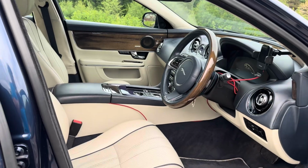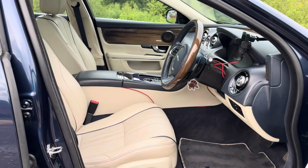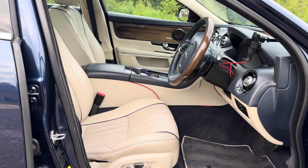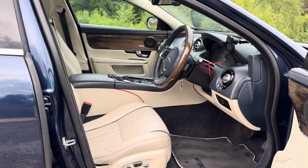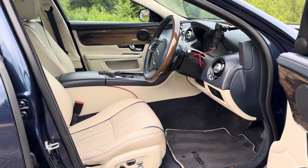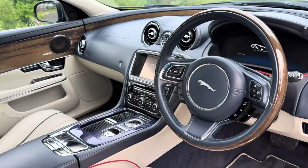I absolutely adore driving this car. Absolutely adore it. It is big, and it does feel a little bit unwieldy for the first mile or so, but you soon get used to that. It shrinks around you, and because it is deceptively light, it actually is very, very nimble. In true Jaguar fashion, this car handles the road like you would not believe.